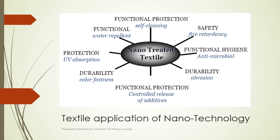Our figure summarizes all the textile applications of nanotechnology. This includes functional protection, that is self-cleaning; safety, that is fire retardancy; functional hygiene, that is antimicrobial; durability, that is abrasion; functional protection, that is controlled release of additives; durability, that is color fastness; protection, that is UV absorption; functional, that is water repellent.